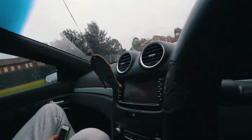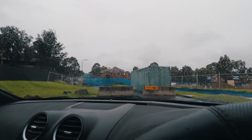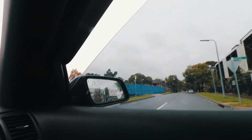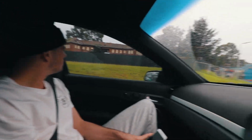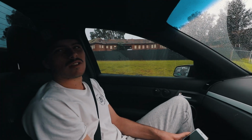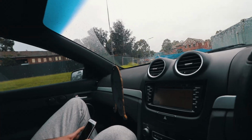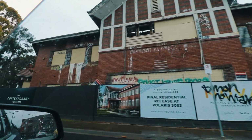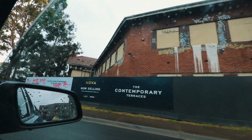In the middle of construction. And it looks like it's getting worked on as we speak. There's workers here, man. We just drove an hour to get here. God damn it. What are you thinking? I don't know, we'll have more of a look. It looks like it's getting built into apartments or something.